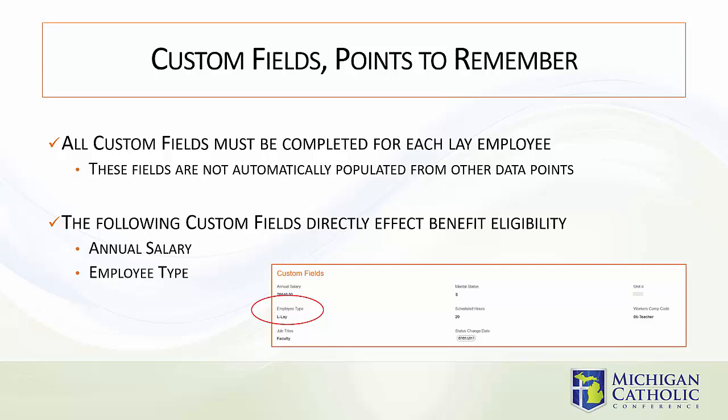S stands for seminarians and should be used only for students studying to become priests. O is for order priests, or priests that are not affiliated with one of our dioceses. And D is for diocesan priests and should be used only for incardinated priests. In the scheduled hours field, please enter the actual number of hours the employee is scheduled to work.